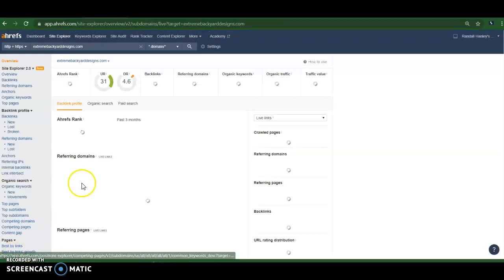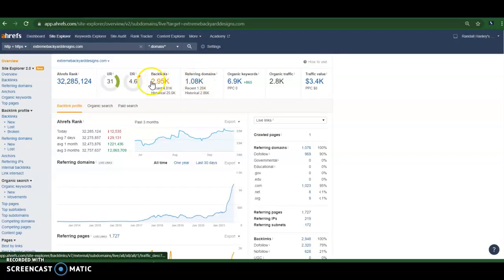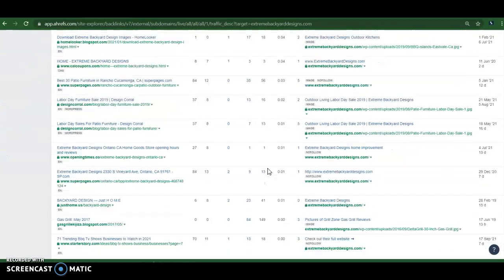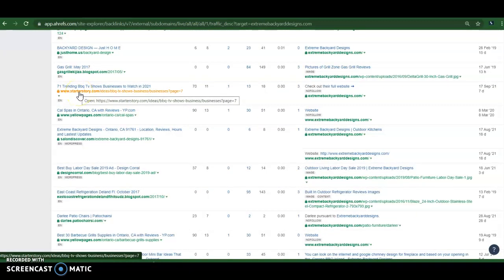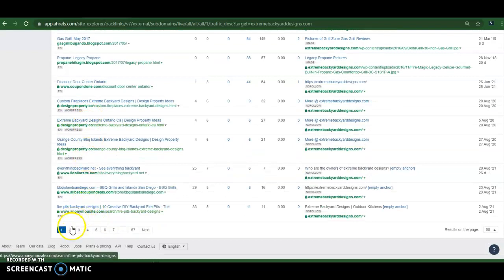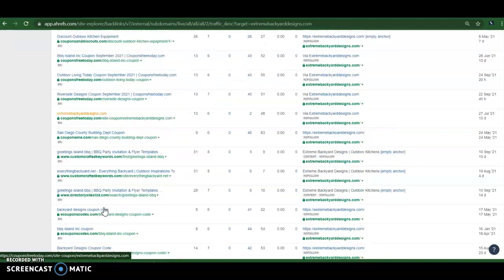So here we go. Your competitor has about 2,950 backlinks. However, they may not all be good backlinks. For example, here I can look at each and every one of the backlinks. I can see that, let's see, backyard design, refrigeration. So a lot of them might have something to do with what they do, but they might not be as strong as backlinks.